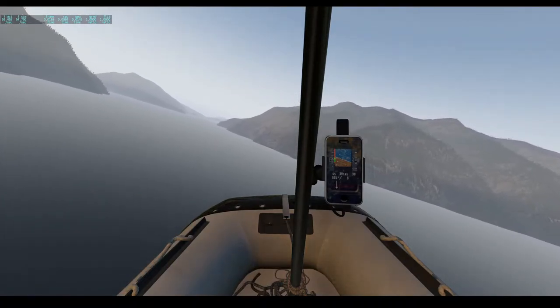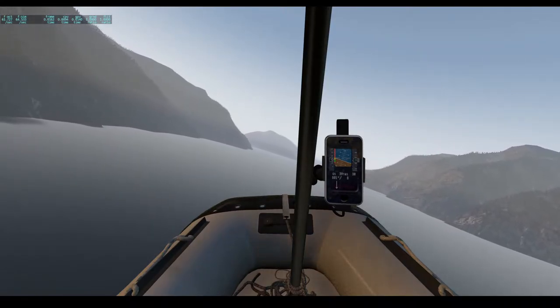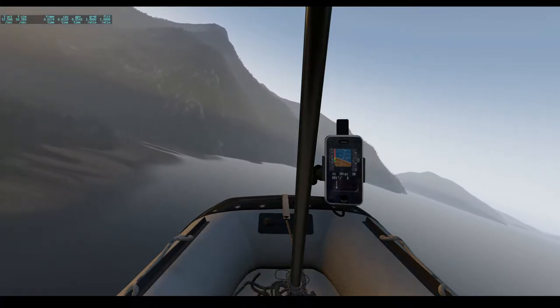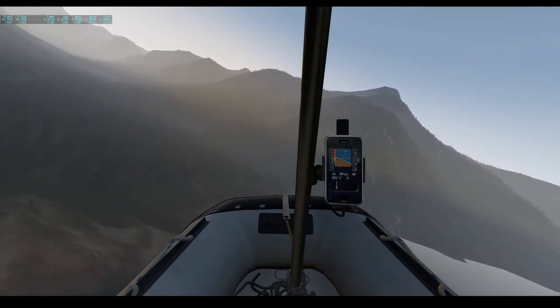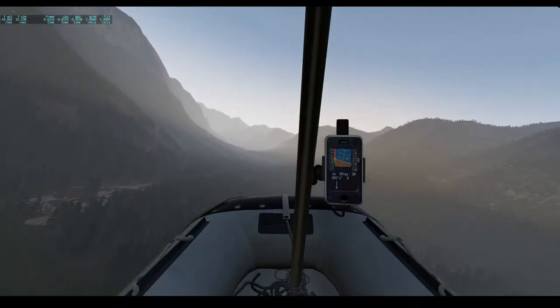flying around the Quatam River Valley in a Polaris flying inflatable boat. That's really fun, really amazing. Wow, look at that. You've kind of got this morning fogginess lying over the river there. Wow, this looks beautiful.